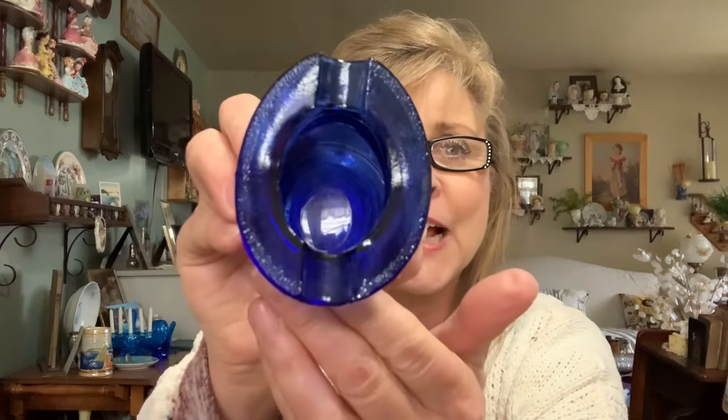Oh my glow. And then I got this really pretty cobalt blue. It's a top hat ashtray. Y'all know how I feel about cobalt blue. I love it. It's beautiful.